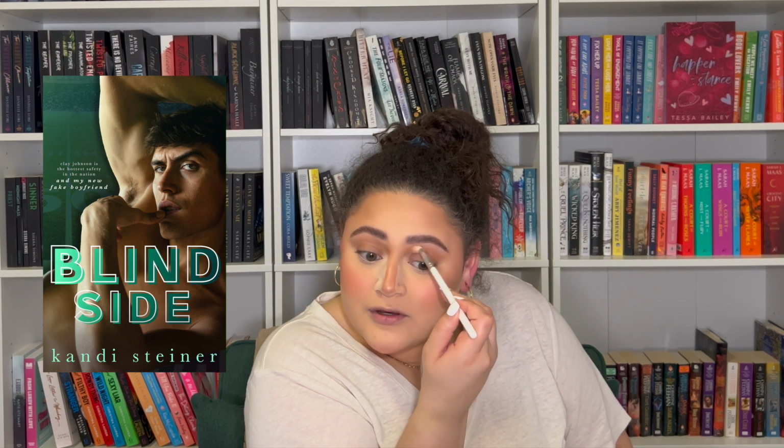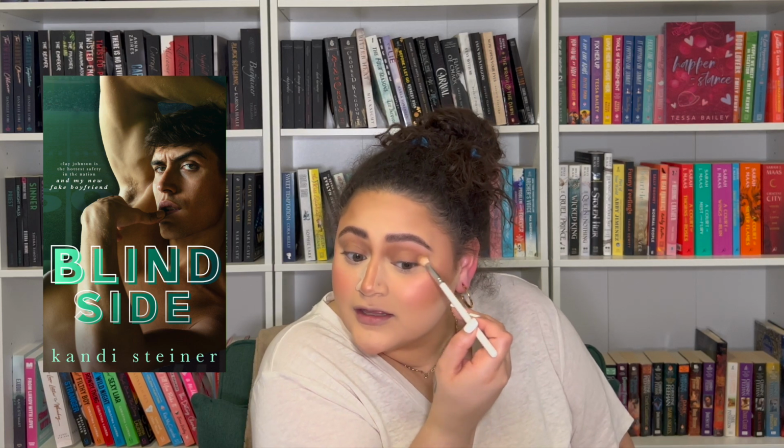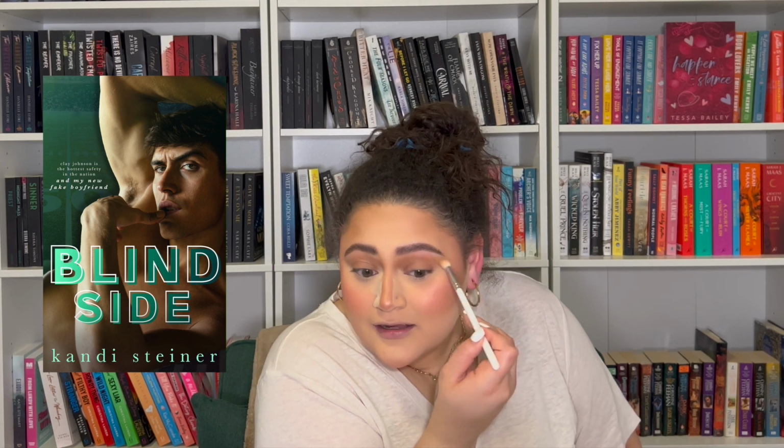I love that book, and it has my favorite color currently on its cover, all over the cover. It's green. And it has Clay on the cover, which is another one of my favorite things.